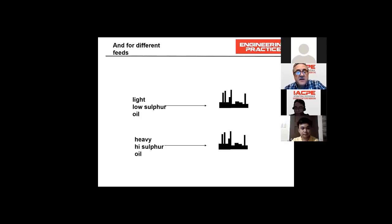So we're going to talk about feed. Your crude oil is basically going to be broken down into two major categories. You're going to have a light crude oil, which is generally low sulfur, and you're going to have a heavy crude oil, which is generally high sulfur.